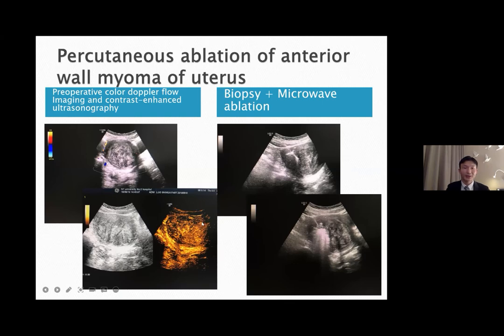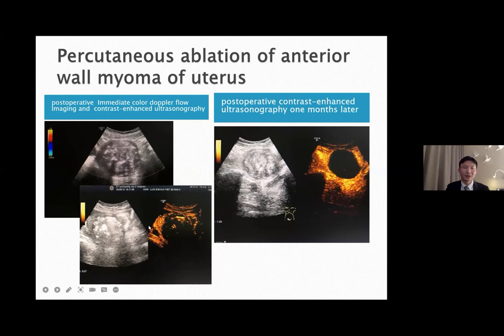Back to these cases, you can see that the myoma had been enhanced first. And then we will do the biopsy and we'll do the ablation. After ablation, you can see that the myoma had not been enhanced again. In this case, the myoma is an inactive myoma.